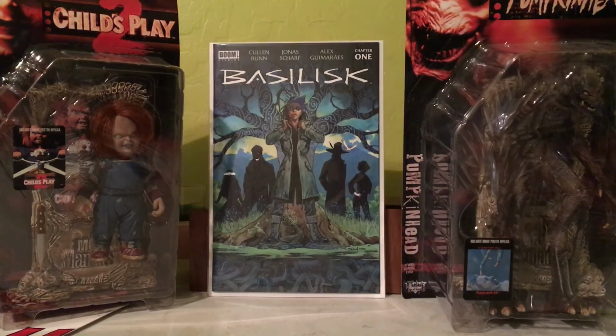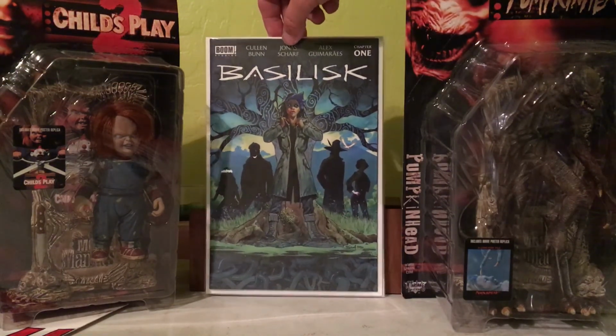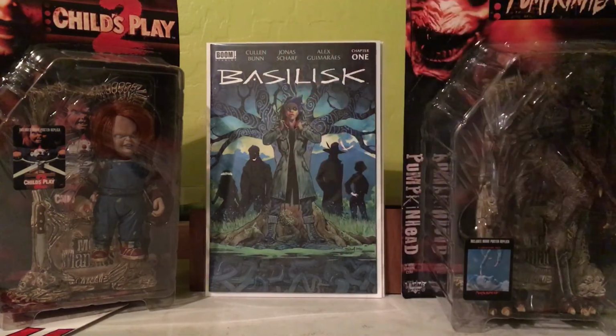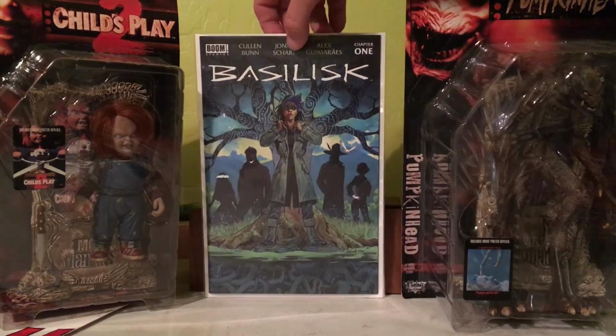Basilisk number 1. I thought this was out like 2 weeks ago, but I don't know if my shop was shorted or not, but there was a whole bunch of them at my shop this week, so I picked it up. Cullen Bunn's a good writer. Always happy to get his work. These 5 characters all seem to have powers deriving from the senses, like taste, feel, touch, stuff like that. Cool issue.